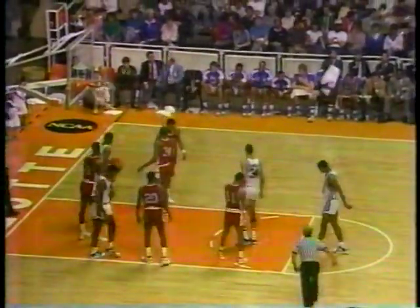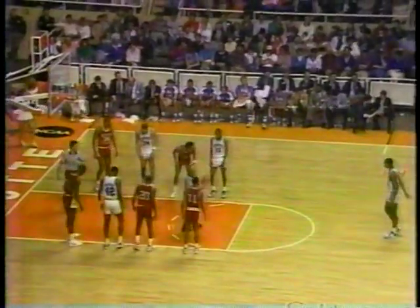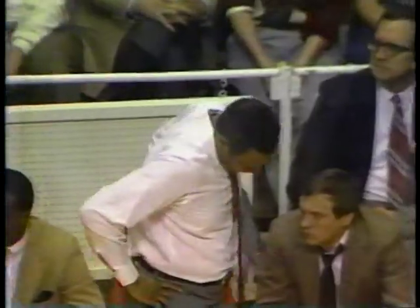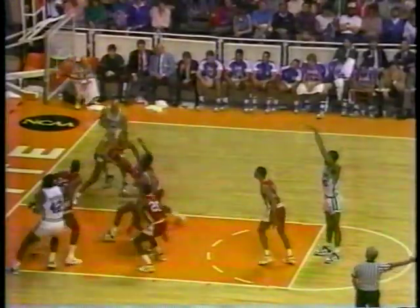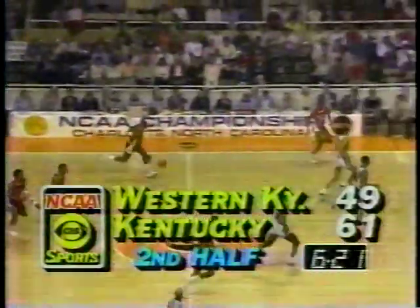Bennett at the line. Very difficult to go out and foul Kentucky. They have some excellent free throw shooters. About the only player you have a chance with is James Blackman, who's a 60% shooter. The rest are 75% and over. It's certainly nice that the coaches recognize the contributions that Winston Bennett has made all year long by selecting him to first team, because this kid can really play. Bennett makes 1 out of 2. He sure can. Billy Gordon comes up.